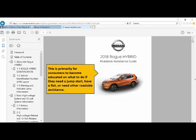However, if you do have a collision customer that calls you that was in an accident and they're not familiar with how to do things and you're trying to work with them over the phone, you can pull this up and give them some coaching over the phone.